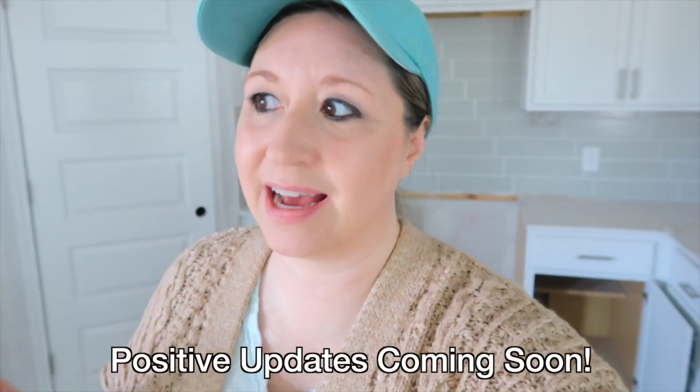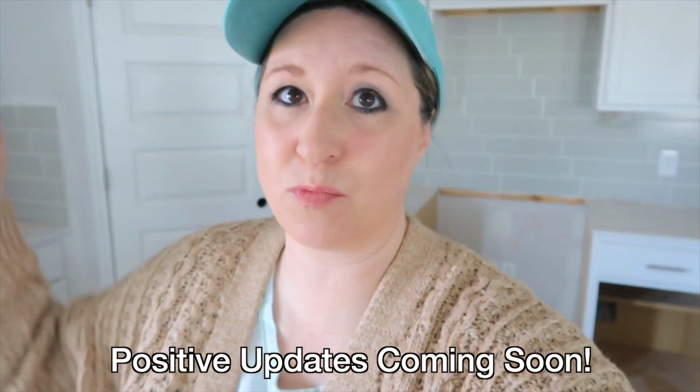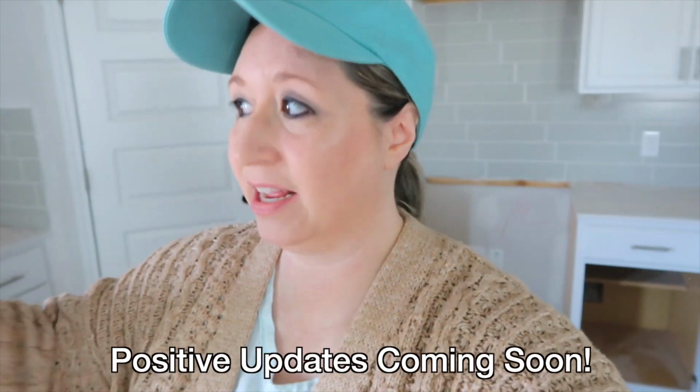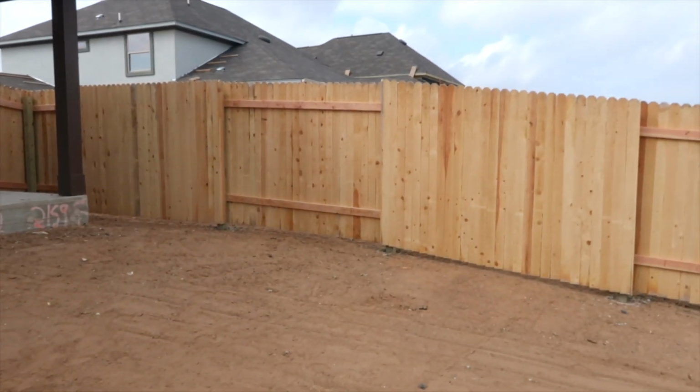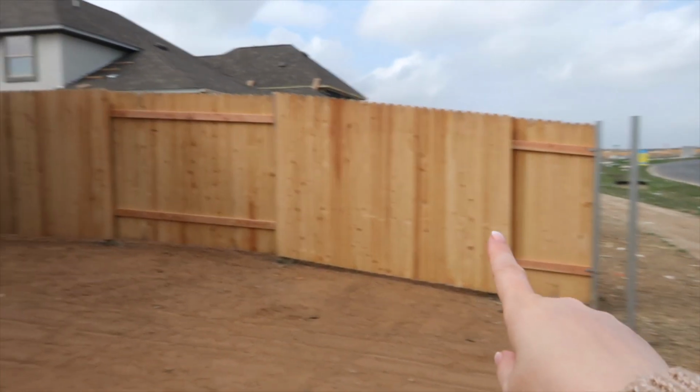All right, we are gonna head out to the back porch. Last week when we were out here, they did not have the fence up. This week they do. There's a couple things we're disappointed with. We didn't realize that they didn't run the fence up the side of the home to give us more yard. They pretty much cut it to just the backyard. That's a real bummer.